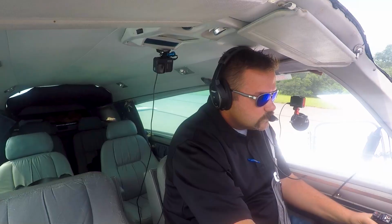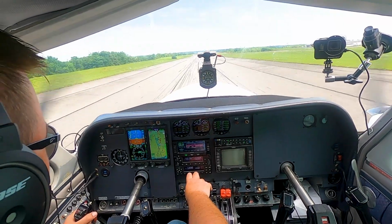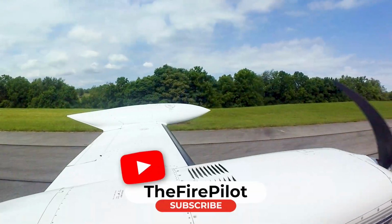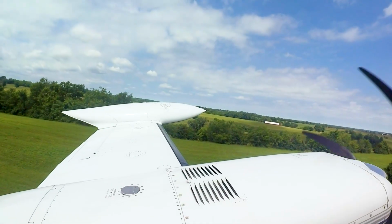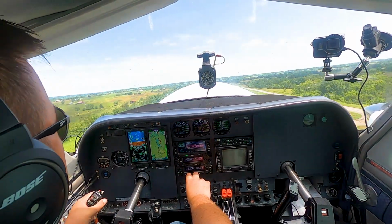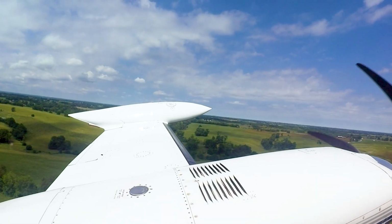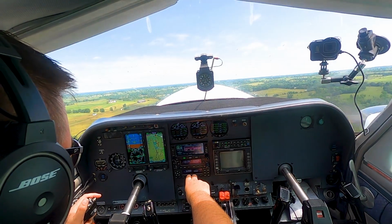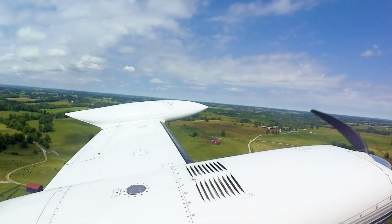All right, wind straight down the runway, so we'll have a little bit less of a takeoff distance. There's 70 knots. Looking for 85. There she is, and we rotate. Tap the brakes, pitch for 106. The gear is coming up. All right, the gear is up and locked. Pitch for 106.